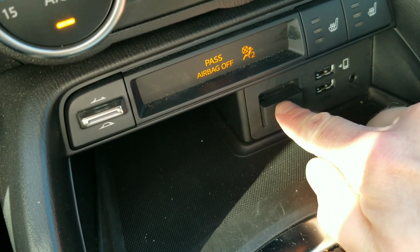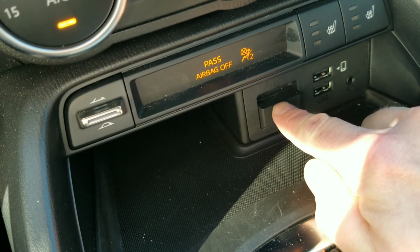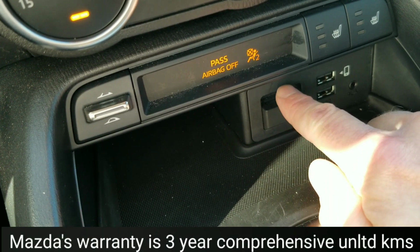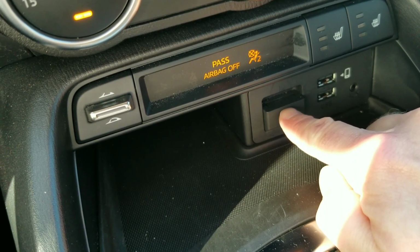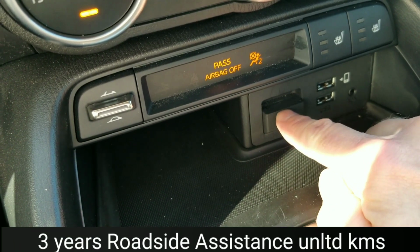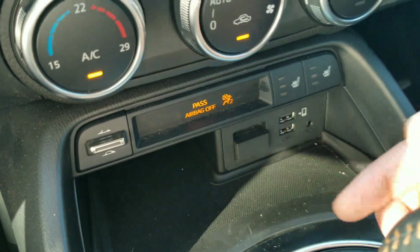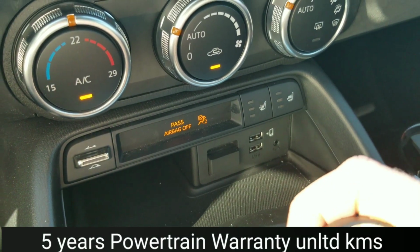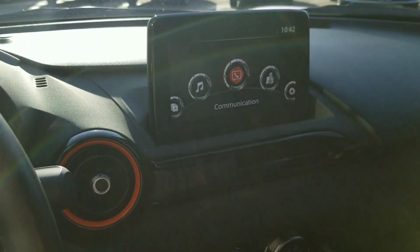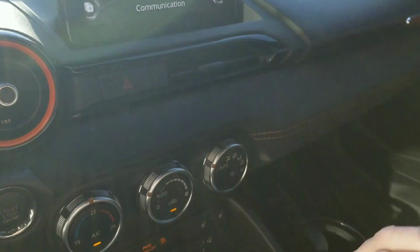With the navigation chip, the first 3 years as part of your comprehensive 3-year warranty, you can go ahead and put that into your computer, Mazda.ca, and you can download updates for free for the first 3 years. After that, I think it's about $100 for each update. But again, you've got your Apple CarPlay and Android Auto, so you could even run your Google Maps or your Waze on there as well if you'd like.